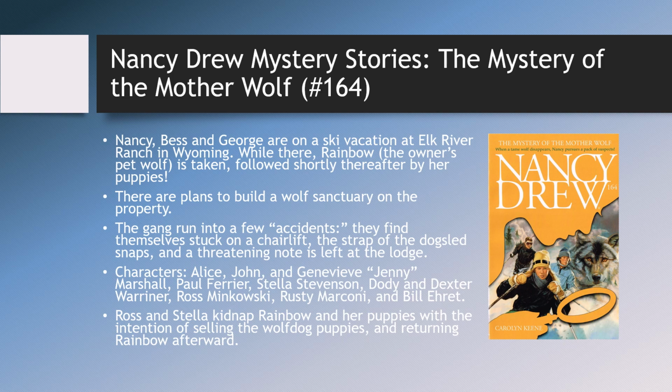So the characters in the book, we'll start with the Marshall families. We have Alice and John. Alice, again, is a friend of Aunt Eloise. And then we have their daughter Genevieve, who goes by Jenny. We have her fiance, Paul Ferrier, and he's the one behind the wolf sanctuary plans. His aunt, Stella Stevenson, lives not too far away.